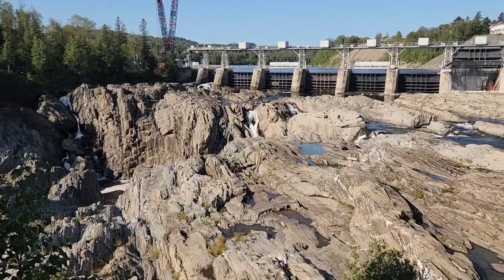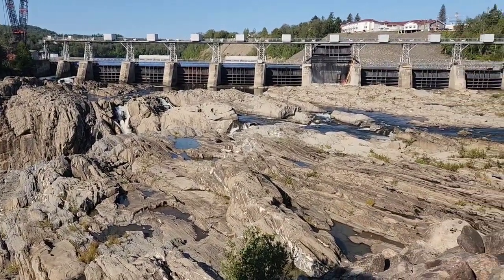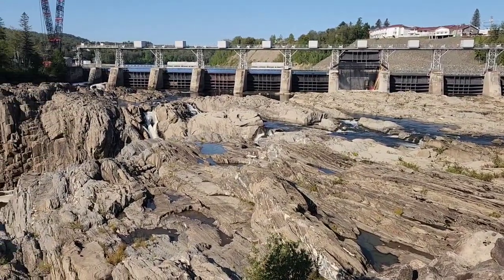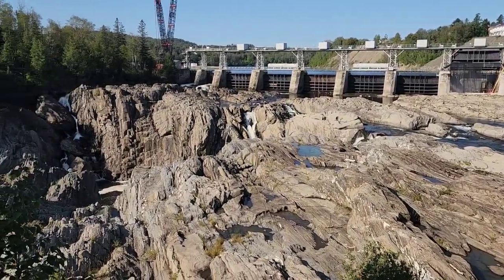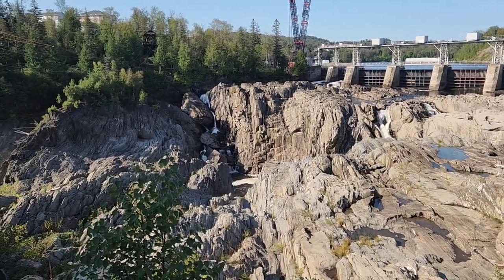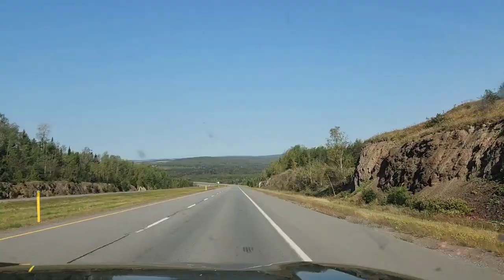Well, here's the view from the visitor center. Lots of water going through there. That's the dam. You can imagine how much water would gush through here if that wasn't regulating the water. So beautiful. So weird. It's just in the middle of the city.